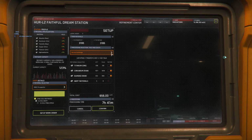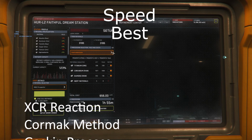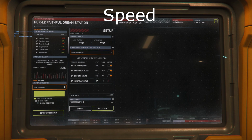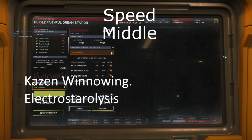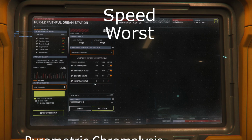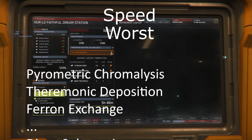Time is more varied because it reflects how busy the refinery is. But in my test load, there were three that would finish in about an hour or less. XCR was the fastest, then Cormac, and then Gasking. The next two finished in up to 2 hours, and that was Kazan and electrostereolysis. Then came the ones that took multiple hours. That was pyrometric, Thermonic, and Ferron. And then finally, taking more than a day, was Denyex.